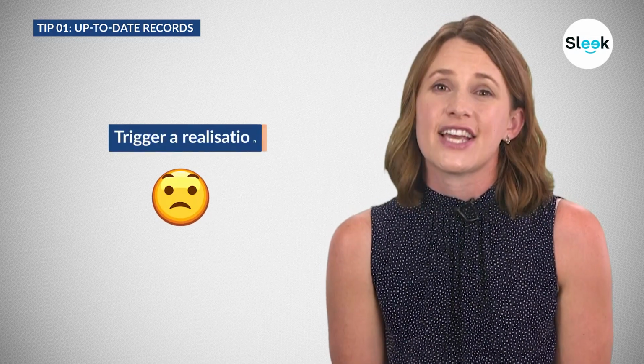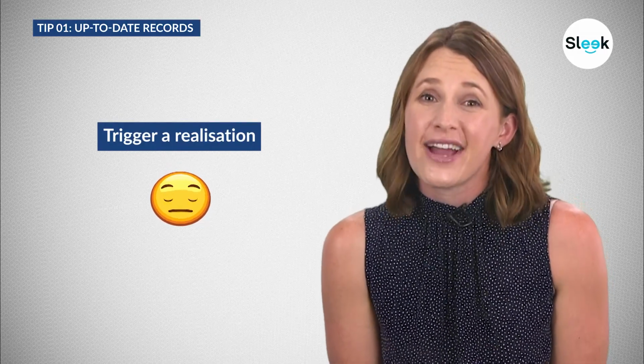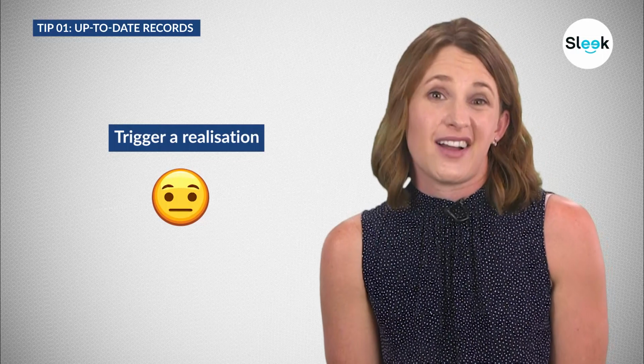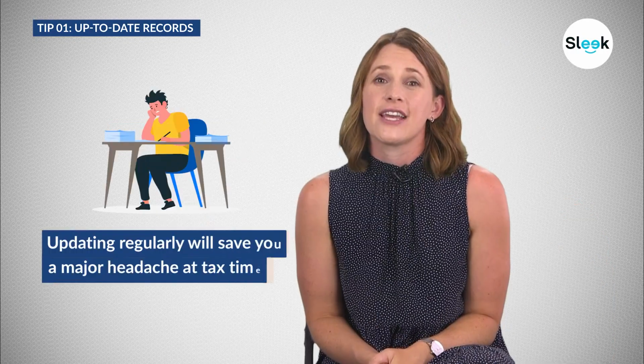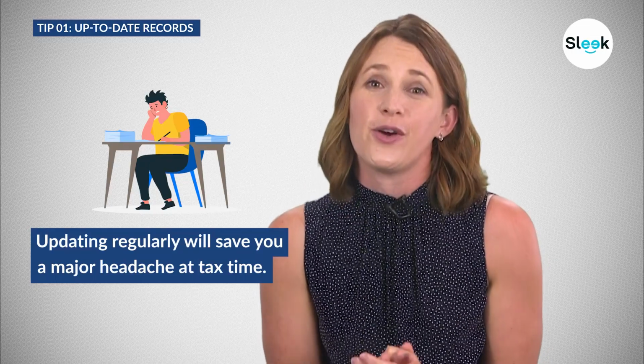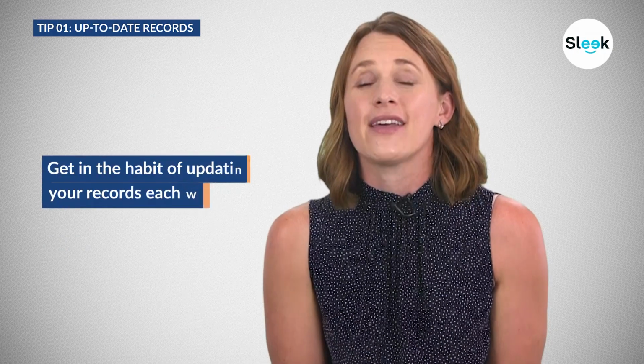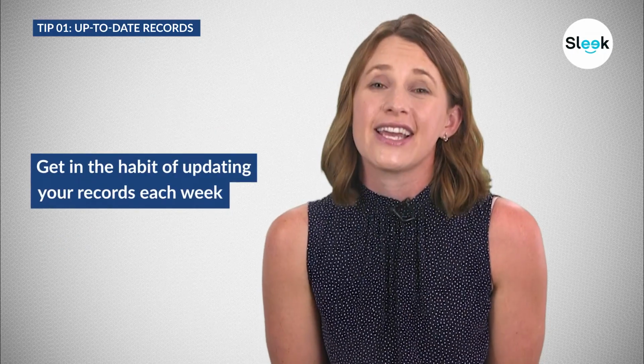For example, updating your records might trigger a realization that you're overspending on your business credit card. The sooner you correct any overspending, the lower the impact on your business. Updating regularly will save you a major headache at tax time. Don't try to locate all your bills, receipts, and invoices right at the end of the year. Get in the habit of updating your records regularly or hire a bookkeeper.